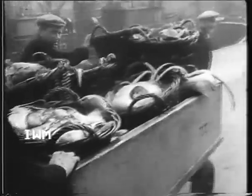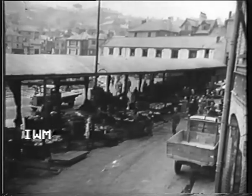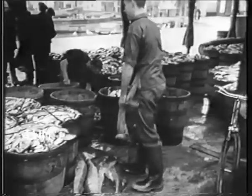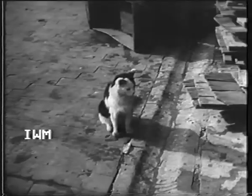Longshoremen are on the quayside to handle the catch as the trawlers unload. In the activities of the fish market, the crew have a strong interest. Each member has a share in the profits of the venture. Wonder if they leave one for me?